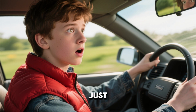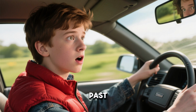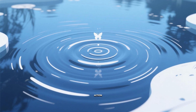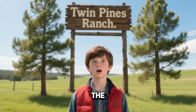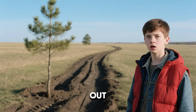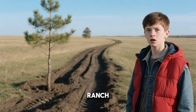You might think this is just a throwaway gag, a bit of slapstick comedy to show Marty's chaotic arrival in the past. But in the world of Back to the Future, nothing is a throwaway gag. Every action has a reaction. Every cause has an effect. At the time, Mr. Peabody had two young pine trees planted on his property. Marty just took one of them out. So what was once Twin Pines Ranch is now, effectively, Lone Pine Ranch.